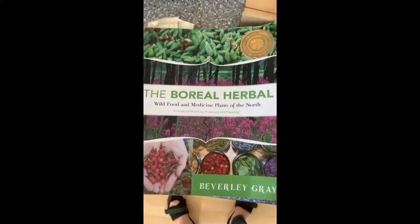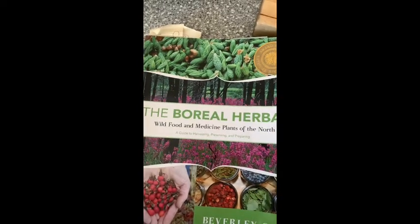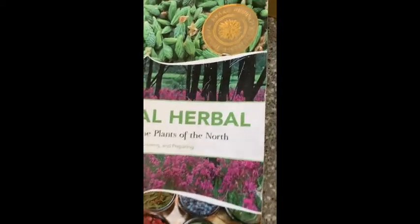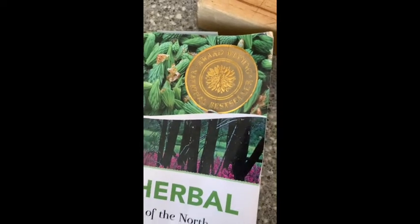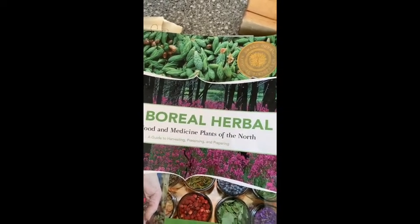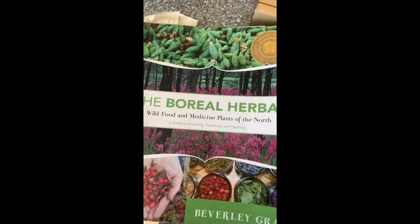So this is my Bible, the Boreal Herbal: Wild Food and Medicine Plants of the North by Beverly Gray, and I suggest to everybody that you get this. It's an award-winning national bestseller, and it was Nick DeFrancesco that actually suggested this book once, and he was not wrong. So we're going to look at it and see what it says about Goldenrod.